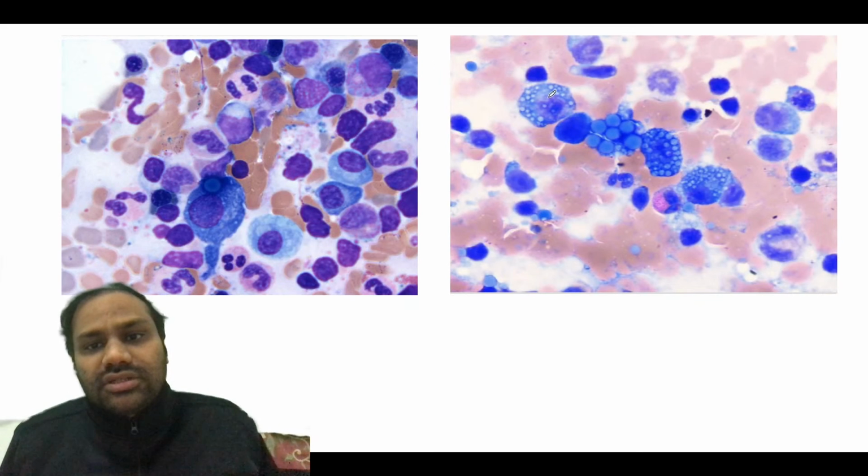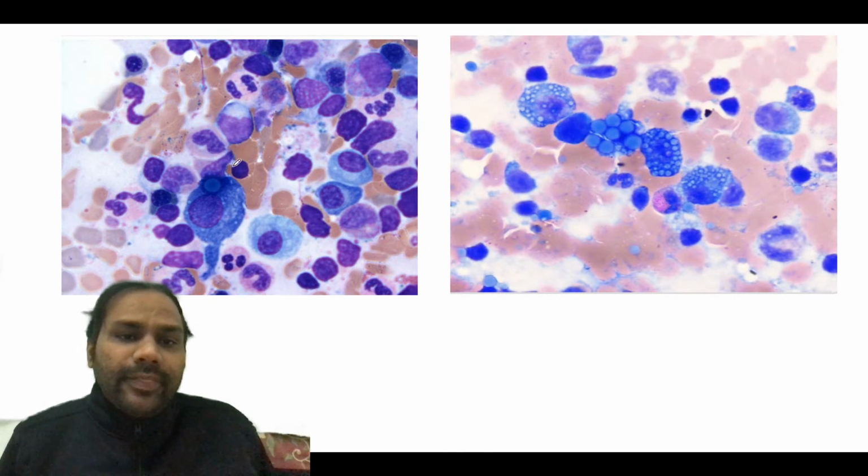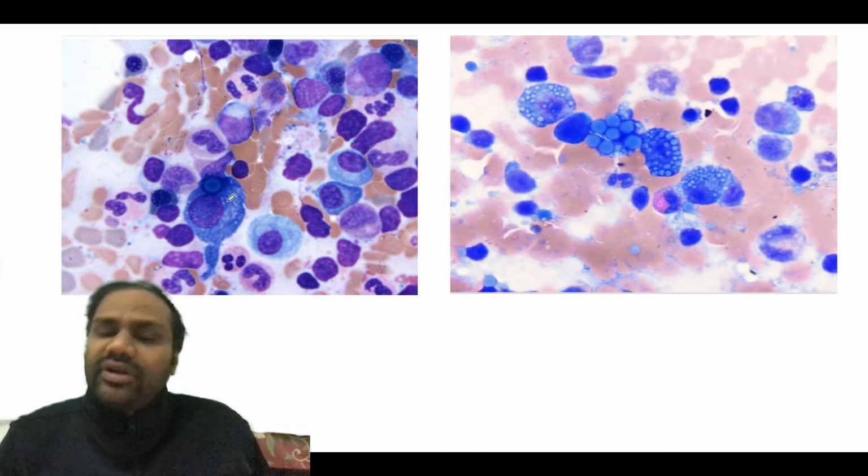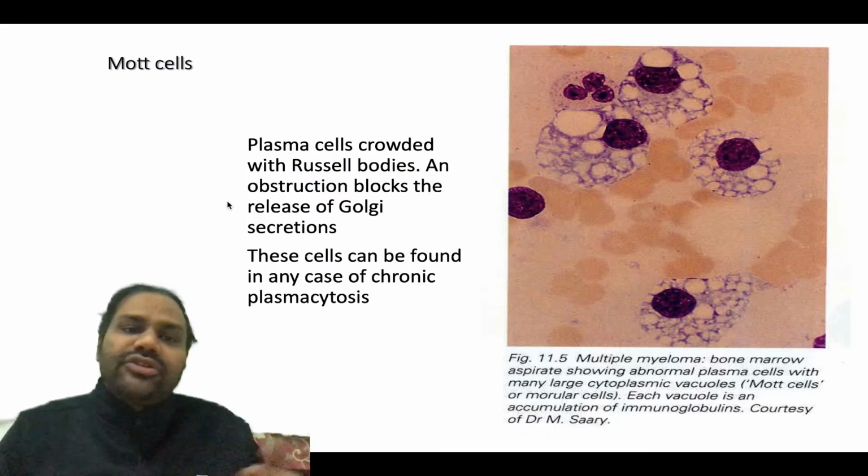See, so this is the nucleus, and here in the cytoplasm, all these vacuolated things you are seeing are the Russell bodies. Here they are the Russell bodies. So this is the classical Russell bodies you can see in cytoplasm. Russell bodies are seen in cytoplasm.